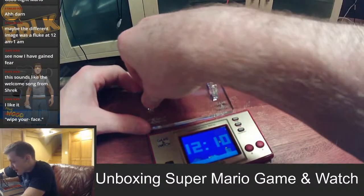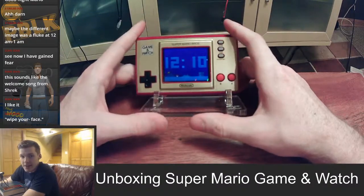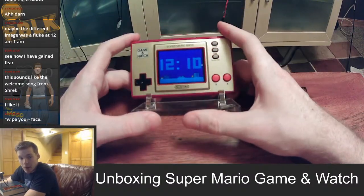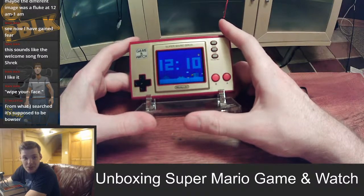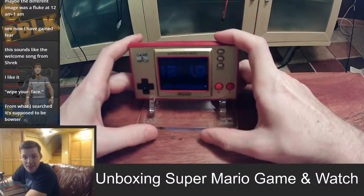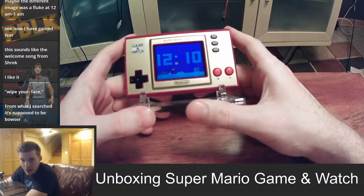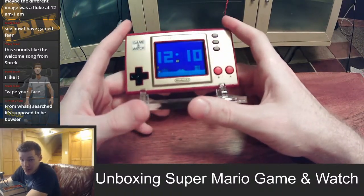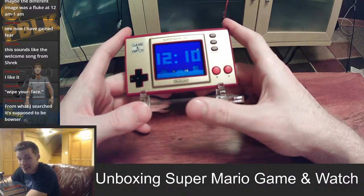But anyway, this is all I'm able to show you guys really of this little device. If you like Mario memorabilia, it's worth it. From when I searched, it's supposed to be Bowser. Well, I don't know. You can look up all the other stuff on YouTube. Everyone's already done it. This thing is being hacked as we speak. Someone's already been able to make it display the word hacked.